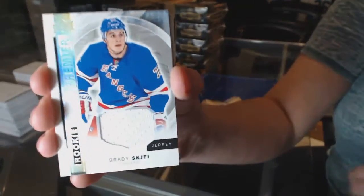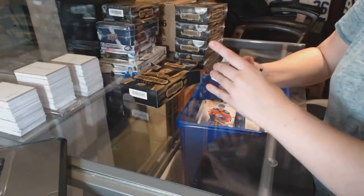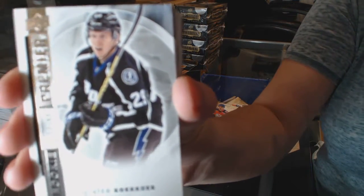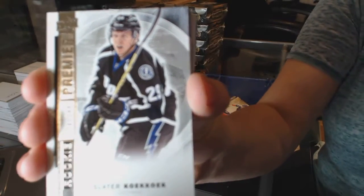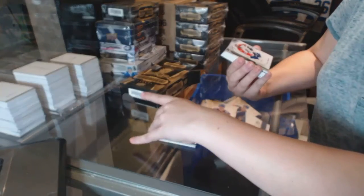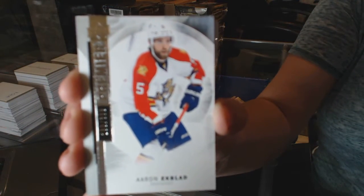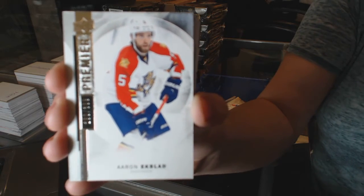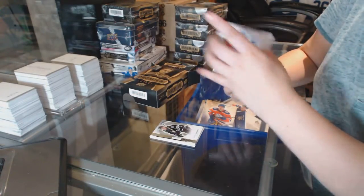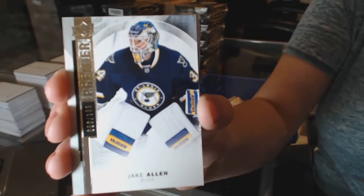Jersey for the New York Rangers, Brady Skjei. I can definitely do that for you, quite. I've got a rookie number to 399 for the Tampa Bay Lightning, Slater Koekkoek. We've got a base card number to 399 for the Florida Panthers, Aaron Ekblad. Base card number to 399 for the St. Louis Blues, Jake Allen.